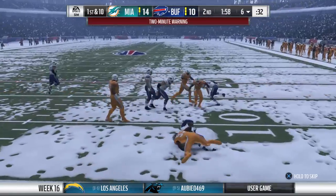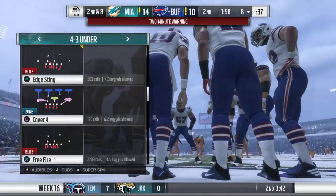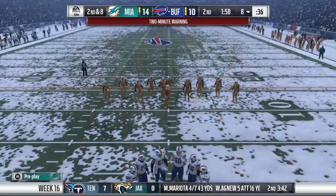Now Leonard Fournette. And he will take this up to about the 8-yard line. 1:58 to go in this first half of play.